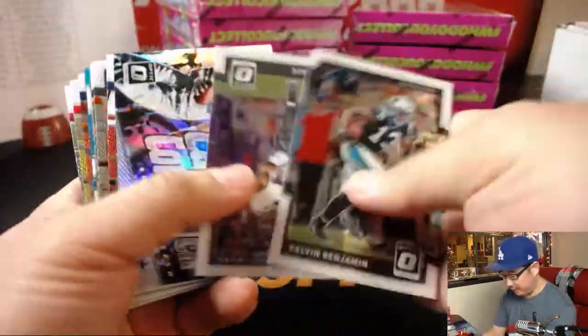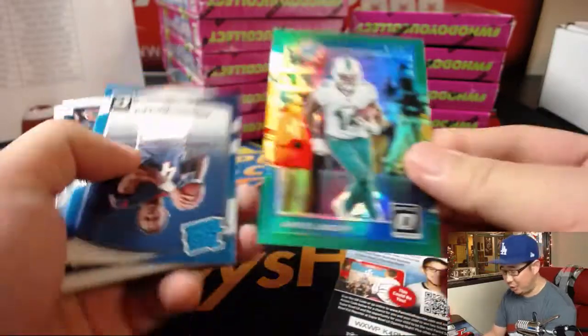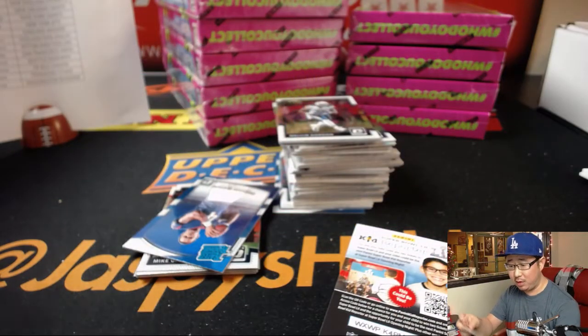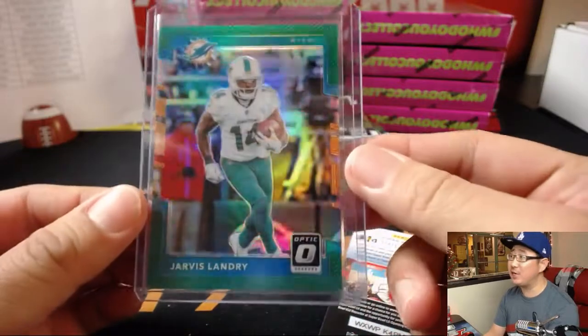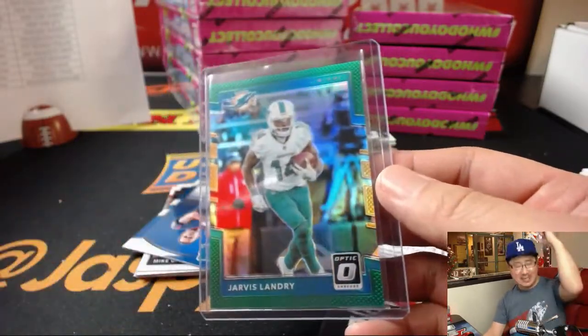Good luck, everybody. We've got a green Jarvis Landry. Should be a train whistle for Dubberly and the Dolphins. 4 out of 5 on that Jarvis Landry. You know what that means? That means you're all aboard the Big Hit Express. Whoop whoop!